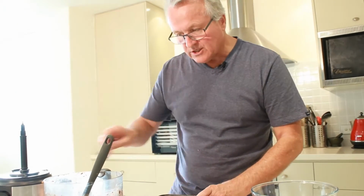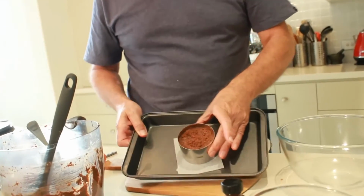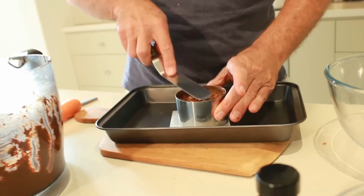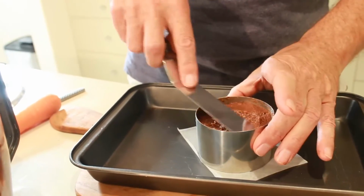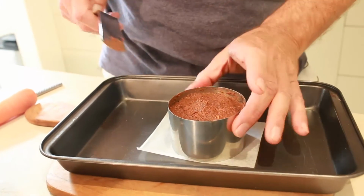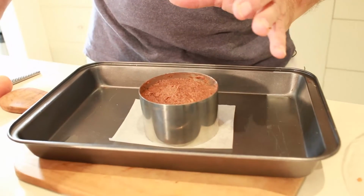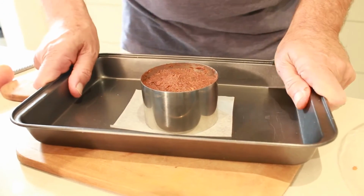Okay, so that's it basically. It's in its food form, and we're going to actually just now put that, I'll just smooth that off the top there, put that in the freezer, and once it's firmed up a bit, we will then use the spatula to take it out, and it'll be nice and firm, and then we can look at actually putting our icing on the top. So I'll pop this in the freezer right now.